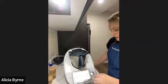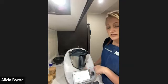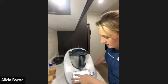So 1.5 minutes to go. And you can see in the preview that our next step is going to be adding in 400 grams of tin tomatoes. So I've got myself prepared and I've got my tomatoes out and cracked open, ready to go, so that doesn't slow us down.